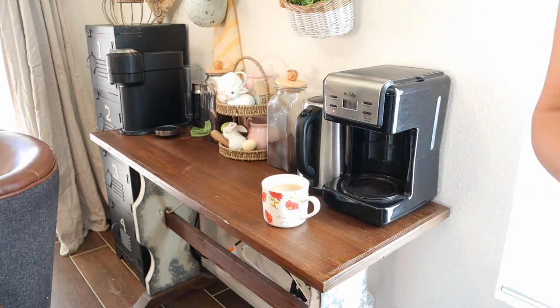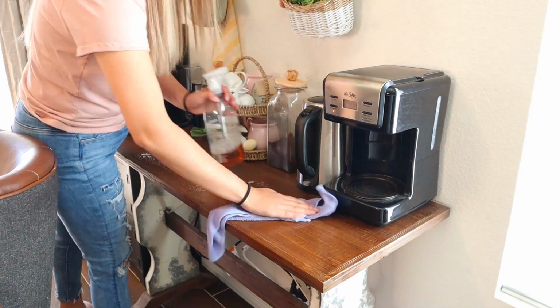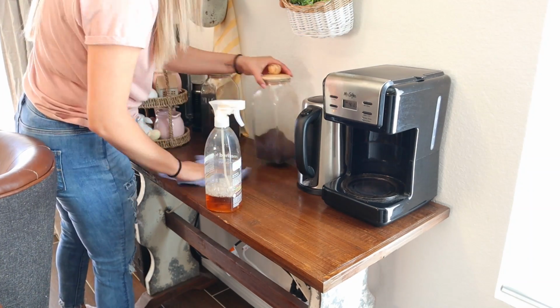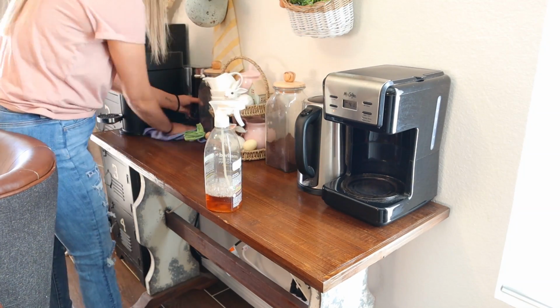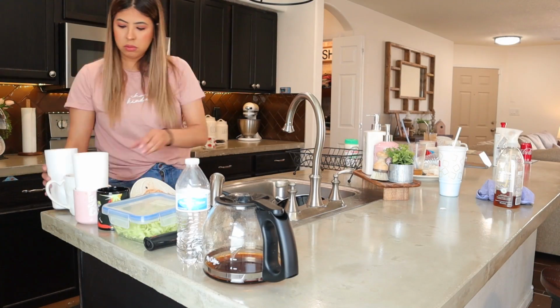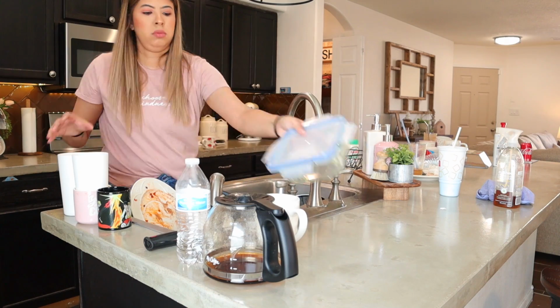But then I moved on to cleaning off my dining room table, made myself some quick coffee before I had to tidy up the coffee bar station because it does get used every single day and it definitely gets a lot of coffee splatters every now and then. So I was just cleaning that up before I moved on to washing dishes.